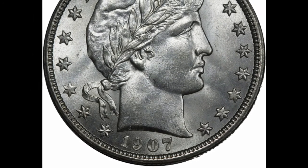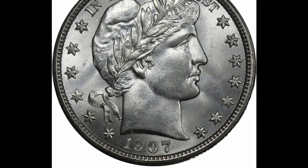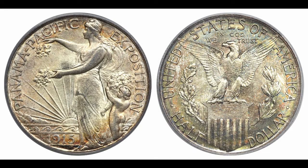But shortly before Charles Barber's death in 1917, the two men did collaborate on one final joint project, and it was the 1915 Panama Pacific half dollar, which is shown here. Charles Barber designed the obverse and George Morgan designed the reverse. I think it's a very gorgeous coin. Certainly the eagle on Morgan's reverse borrows heavily from the Morgan dollar eagle, but still a nice design.